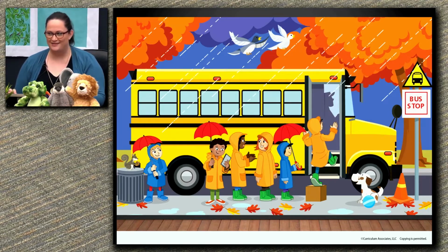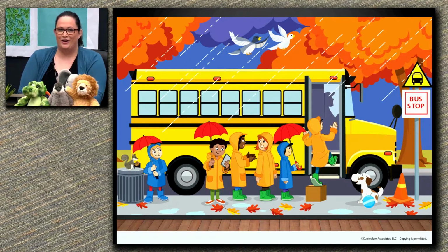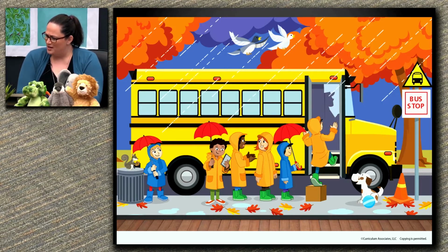Now, what is this? It's the picture of a bus. I wonder what we're going to do with the picture of a bus. I think it's time to go on another shape hunt. Are you ready? We're going on a shape hunt. A shape hunt. We're going on a shape hunt.